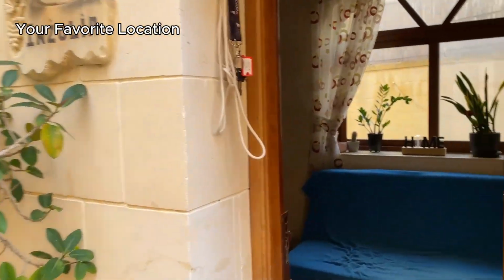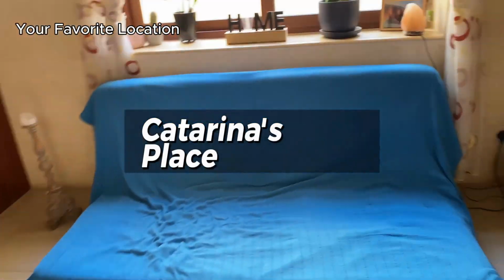So while in Gozo, I stayed at Katarina's place. This farmhouse is so beautiful and comfortable. You can find this apartment on Airbnb too.